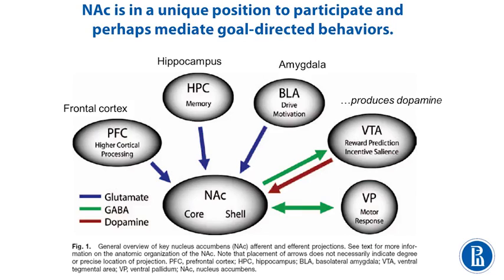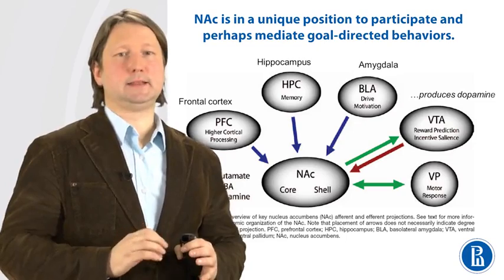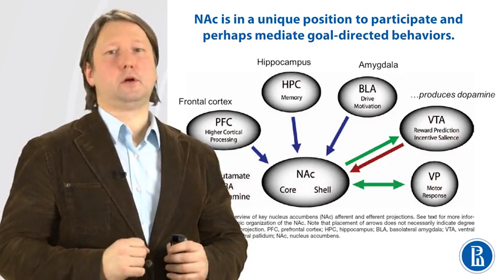So the nucleus accumbens has a very important position in the brain. This region gets information from the hippocampus, a region related to our memory. It gets information from the frontal cortex, a higher order cortex in our brain involved in higher order decision making. It also gets information from the amygdala, another important region related to motivation. It also encodes potential costs of our decisions. It also gets dopamine from the ventral tegmental area and is closely related to the motor system. So this is a very nice position for an emotional computer that can link different areas of the brain during decision making and calculate values for our decisions.